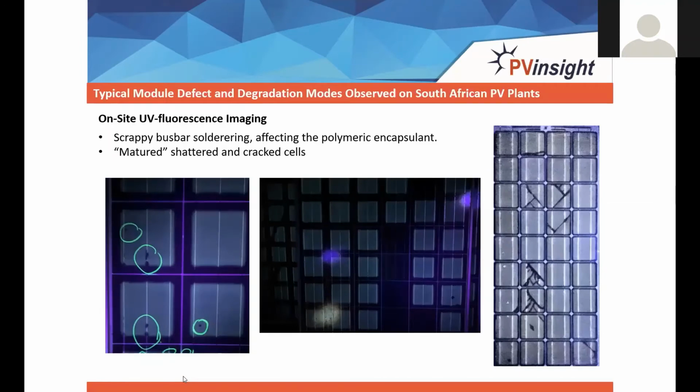Okay, again, this is a quick method, and it also shows us a different aspect of the module, and that's the fluorescence imaging. My colleagues know that I don't like just looking at one characterization or one image. I also always like to look at a module from different angles so that you could get different ideas. Now, the electroluminescence gives you an indication of how old that crack is. We talk about mature cracks. Cracks that have actually managed to quench the encapsulant material are normally old cracks.